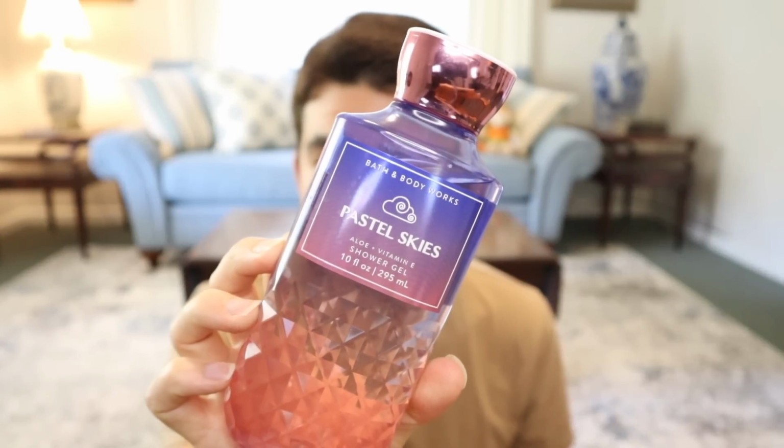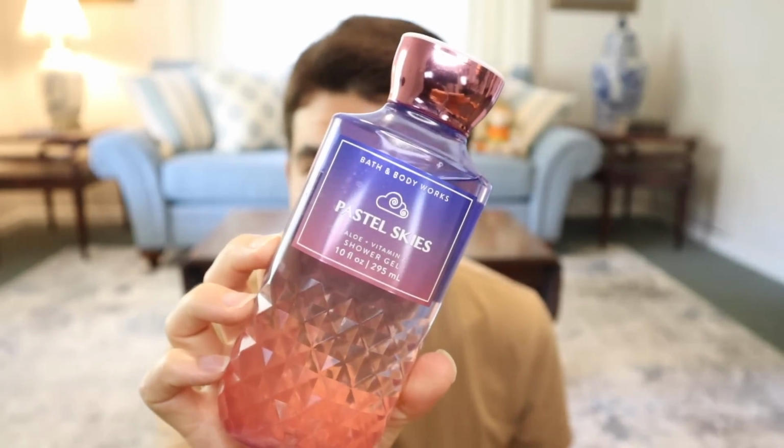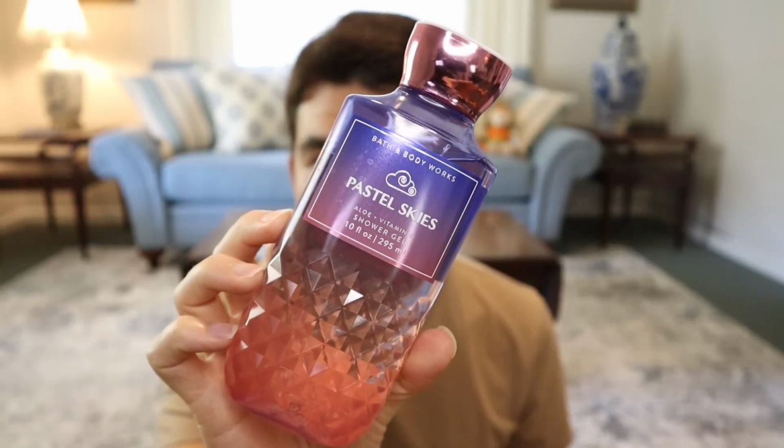But that's kind of expected of these vanilla, sweet, sugary fragrances. They just don't really have strong lasting power unless you put a heavy woods or floral as a base note. So it is what it is. It's juicy when I'm using it, but I just wish it was stronger.